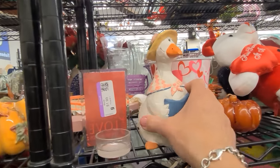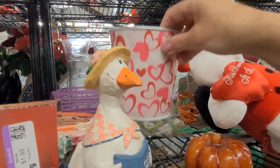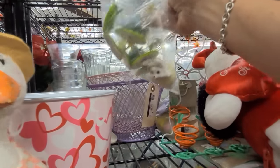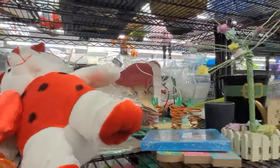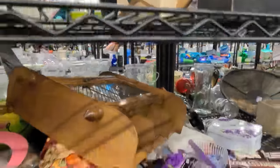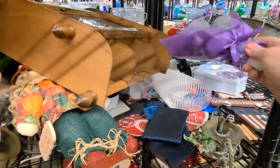Here's an 80s style duck. She has a hole in her face, sadly. Some Easter bits here. Some carrot Easter egg stands. What else can we see? St. Patrick's Day bucket and a bunch of flowers.